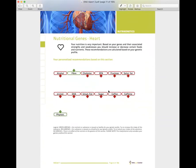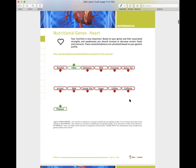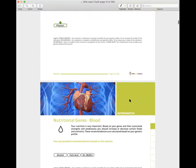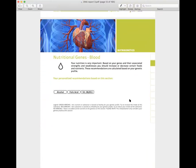So if you have a predisposition to heart disease, this will show up in here. Mine's not too bad, but there are some nutrients that I need to supplement. What's the word? Nutrients that I need to actually decrease there. So that's not too bad. Blood is diabetes, as far as I know, not diabetes. I can't remember, to be honest, what that relates to.